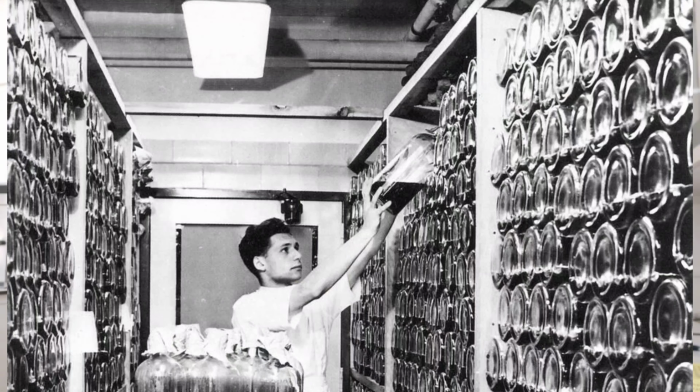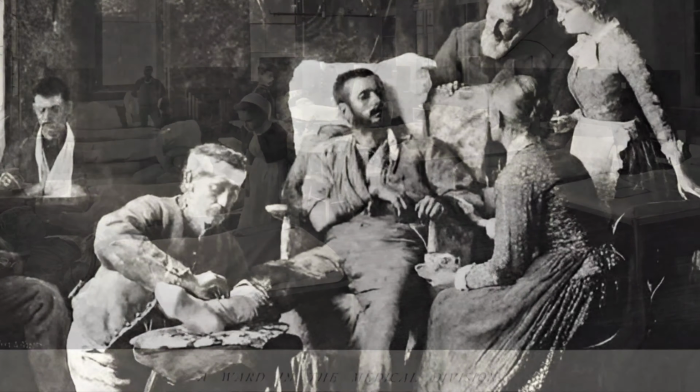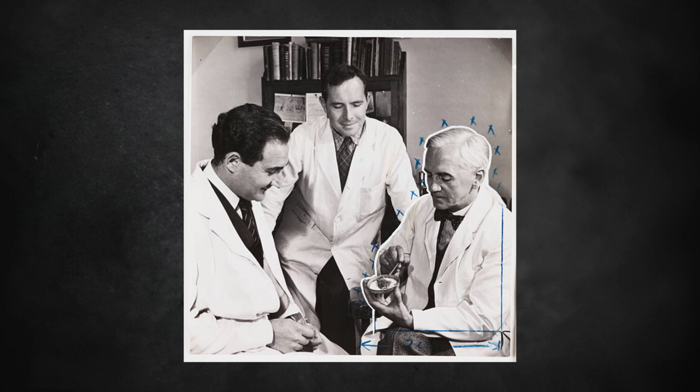Penicillin's discovery paved the way for the modern pharmaceutical industries. Companies expanded their research, leading to the development of new antibiotics. However, challenges soon arose. Allergic reaction and bacterial resistance became significant issues, reminding us that every medical breakthrough comes with limitations. Despite these challenges, penicillin remained a cornerstone of modern medicine. Its impact on healthcare and its role in shaping the pharmaceutical industry are undeniable.